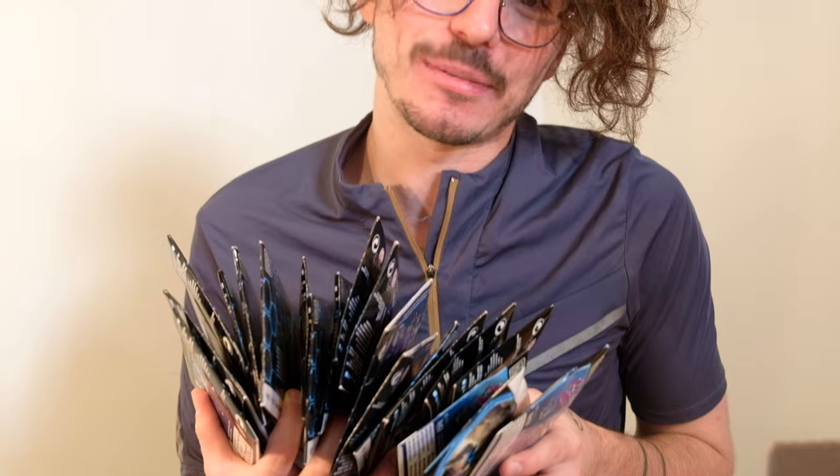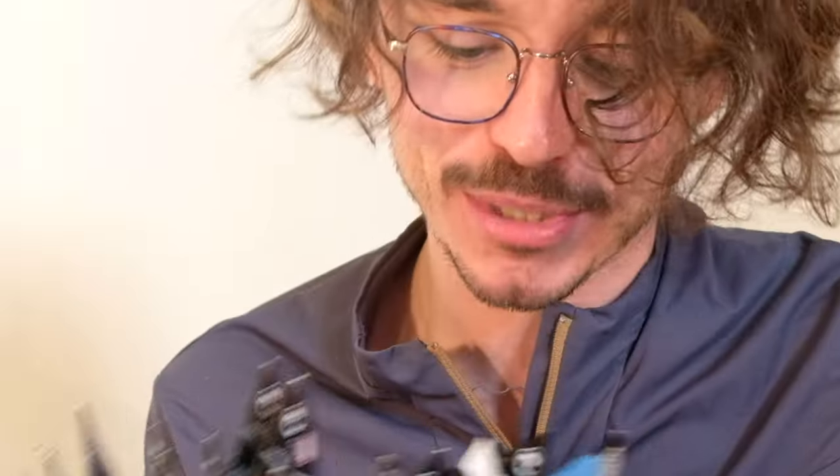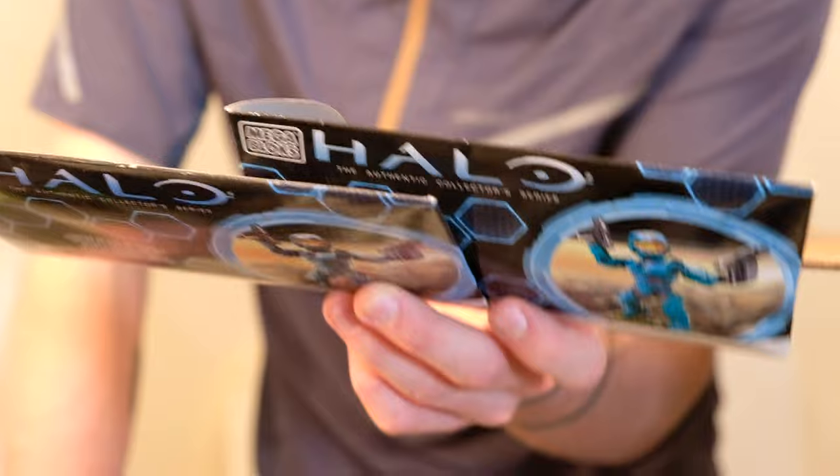No person is meant to have this many Cyan Spartans, but I'm still grateful for it. There is also a rumor that I'm sort of playing with at the minute. I'm going to unbox it in a different video, but I have a theory that there are two different Cyan Spartans. They have two different codes, A16 and A28, so I believe they might actually be different.